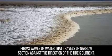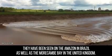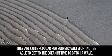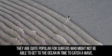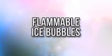of water that travels up a narrow section against the direction of the tide's current. They have been seen on the Amazon in Brazil, as well as Morecambe Bay in the United Kingdom. They are quite popular for surfers who might not be able to get to the ocean in time to catch a wave. Flammable ice bubbles.